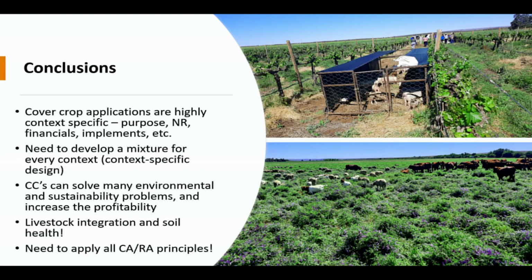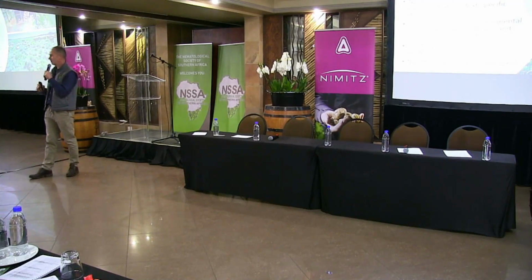Cover crops can solve many of those problems that we face and provide sustainable solutions and increase the profitability if we do it correctly. And livestock integration is made possible in a sustainable and profitable manner, also addressing the soil health much better in that way. But last message, it's important to apply all the principles of regenerative or conservation agriculture practices with quality. Thank you.